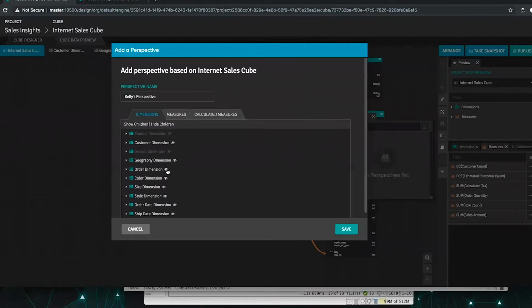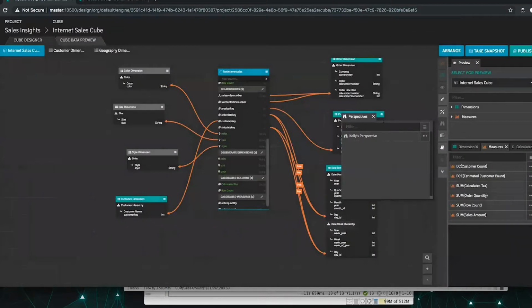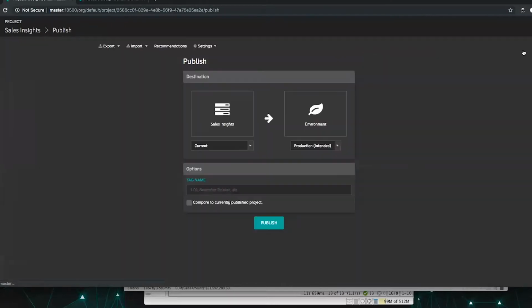We'll keep geography for the country. We'll get rid of the order size, all of this stuff. We don't need to expose any of this. And in our measures, let's go ahead and hide tax. Let's hide count. Let's hide estimate count, and we'll hide the calculated measure. So essentially we're providing a limited view. So we'll save this. We're going to publish.